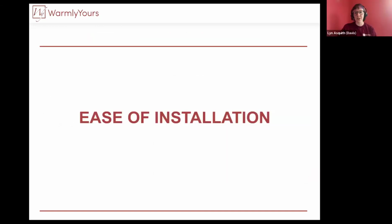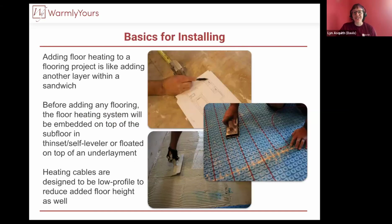Yes, absolutely. And the system has a pretty great ease of installation. This is not an especially proprietary or difficult system, speaking generally, to install. And Scott, I know you've done a lot of these, so can you kind of tell us some of the basics when installing a floor heating system?